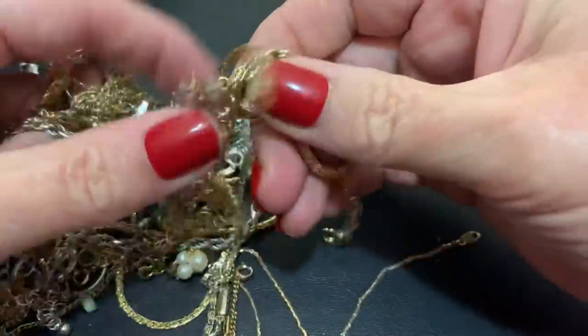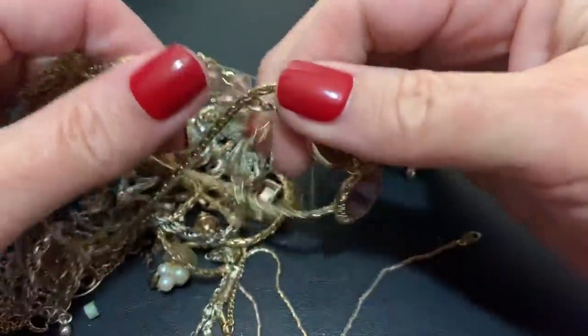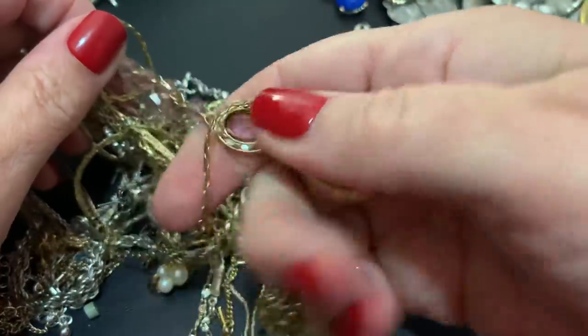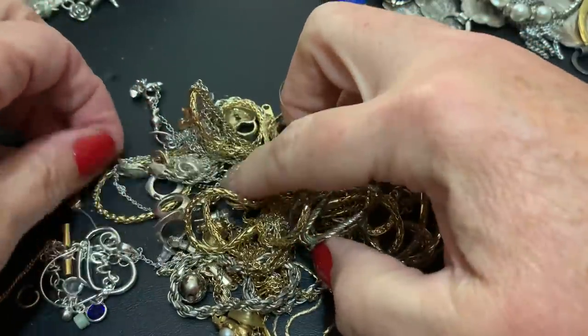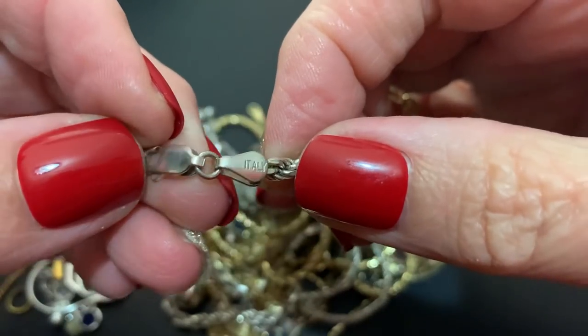But yeah, we won't spend any more time with that because it's really not working out. This looks like something from Avon. All right, I'm gonna put that to the side and do that later. What is that? Ooh, Italy.